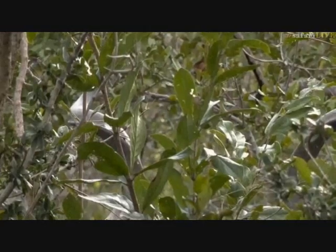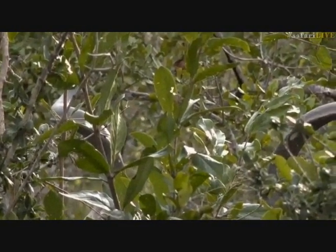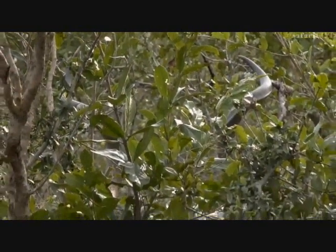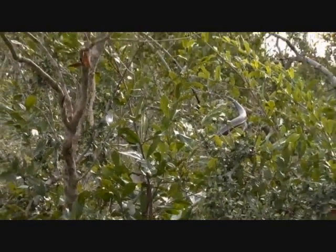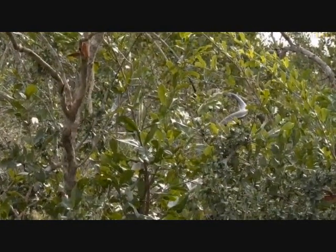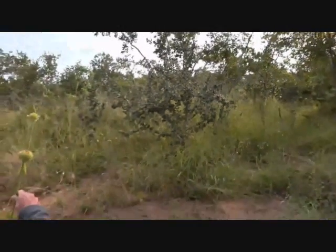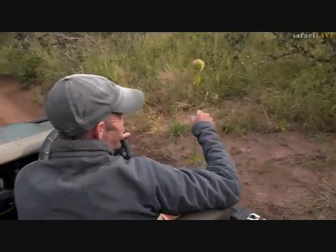I'm afraid the radios are too poor for us to hear, but I've got an idea where they are, so we're going to head that way. That's a lovely shot there, the horn sticking up over the bushes. It's very artistic. And what I did want to show you just before we move on from here is this plant.